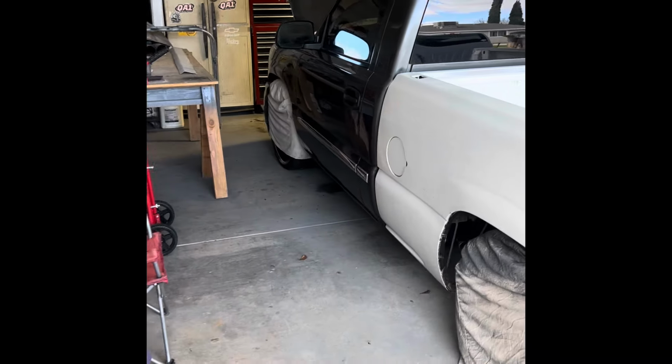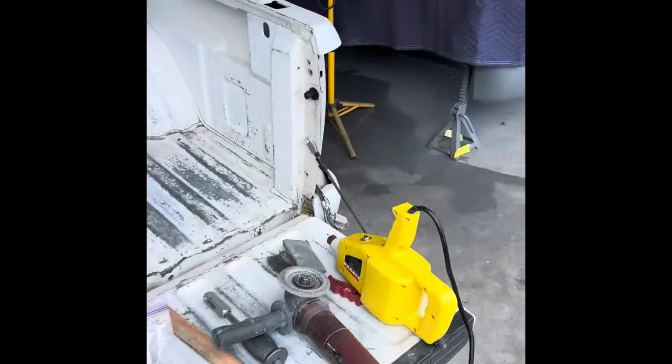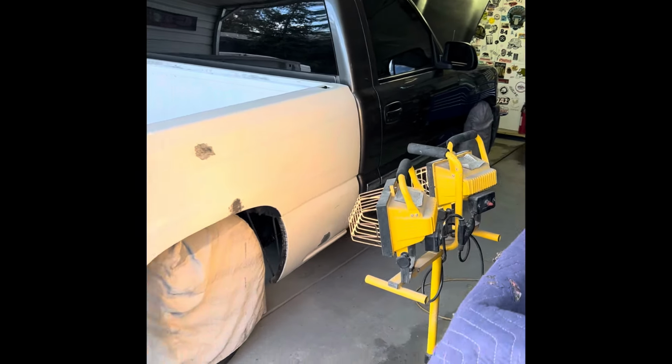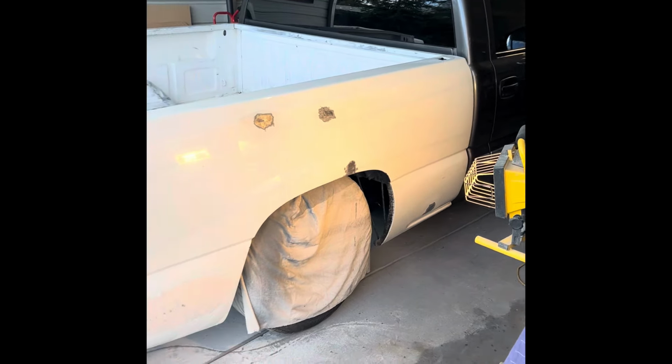So we got this thing in here today. Gonna try to find all the dents on there. Take care of all the dents, just in the bed. I think the cab is good. He said just the bed. Go ahead and take care of the dents on the bed because this truck's gonna go and get wrapped. It's gonna get a full wrap.